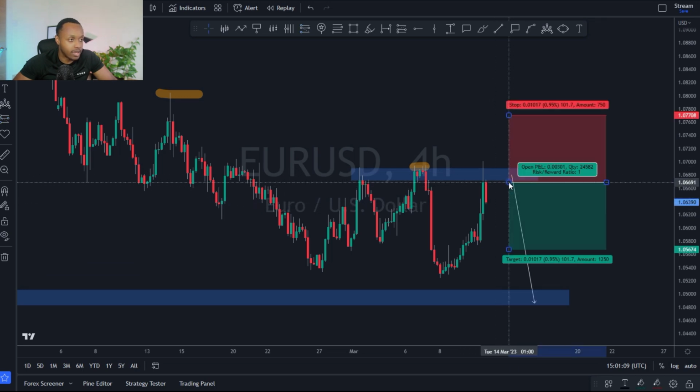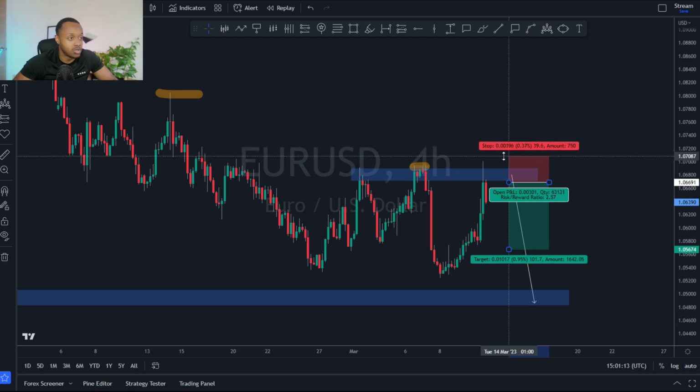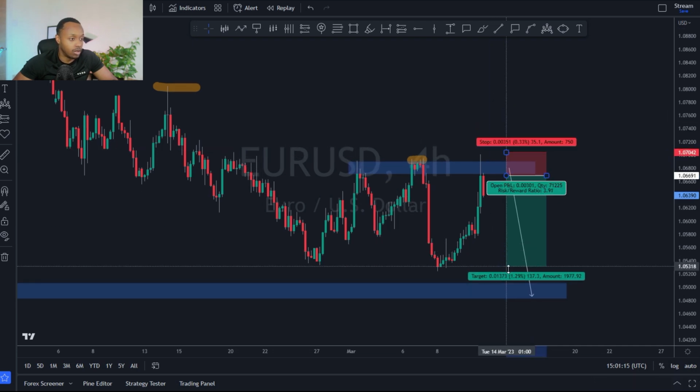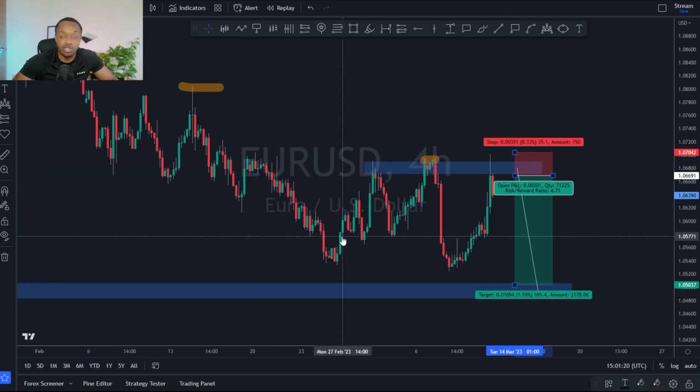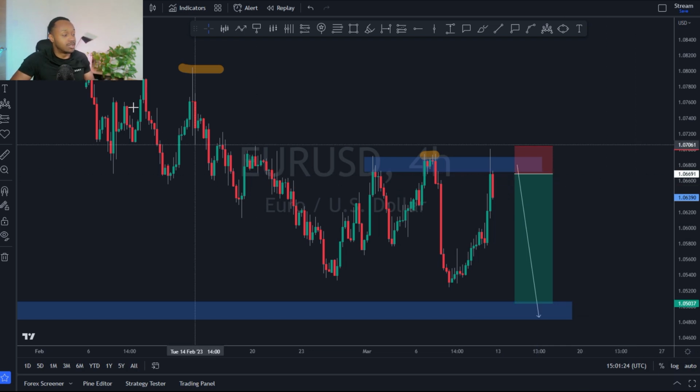come up, throw some more wicks, throw some more rejection, see if we can get a good confirmation candle, stop loss above the high, and then look for another push, either to these lows or that low there on the 4H. It's up to you where you want to put your targets. But that's the analysis for EURUSD.